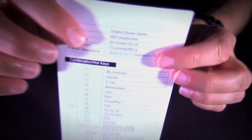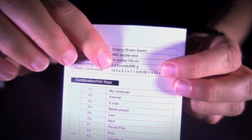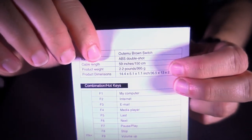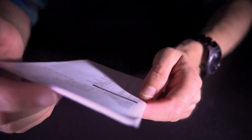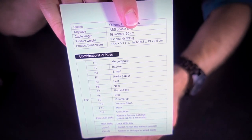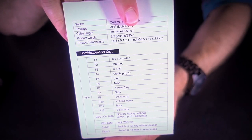Switches. Outemu Brown switches, says right here. Keycaps, ABS, double shot, as you would hope. Which is great to see that that's what they are. Cable length is 1.5 meters. Yeah, I was right, it is heavier. It's almost 1 kilogram. 2.2 pounds. That is a pretty hefty keyboard.